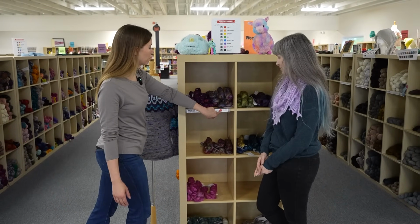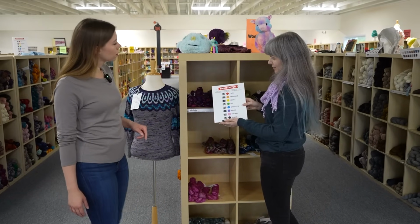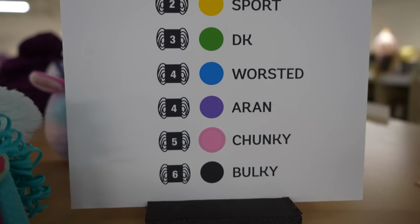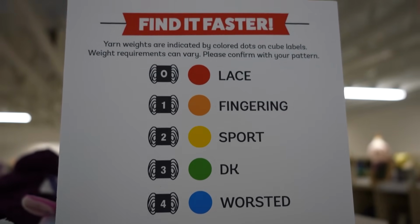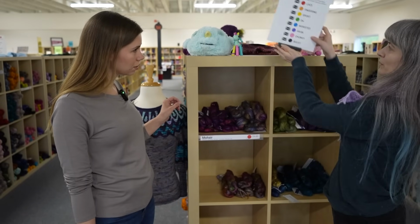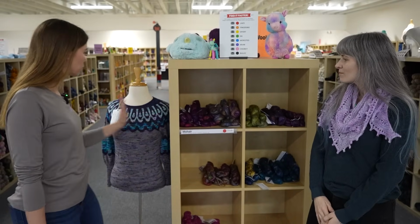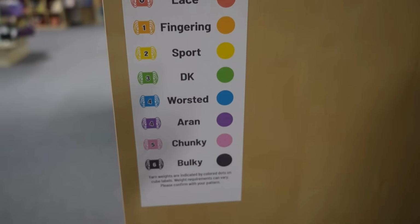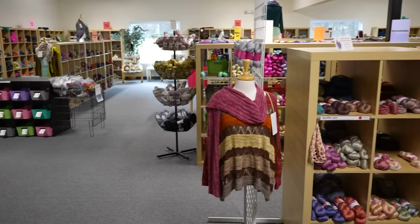And there's this cool thing you have that's like a color coding system. Yeah, we just started this recently, but all the yarn is color coded, so you can easily see, oh, this is a lace weight yarn, or oh, this is a sport weight yarn. So if you're looking for something particular really quickly, you just have to look for the right color dot. Look for the guide. And they're taped to all of the shelves. I mean, there are shelves and shelves. They just keep going.